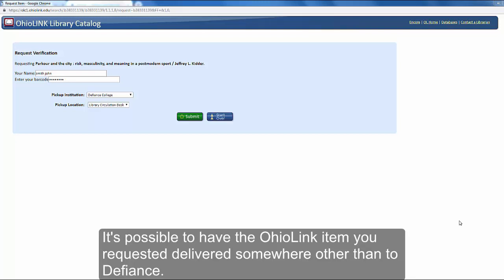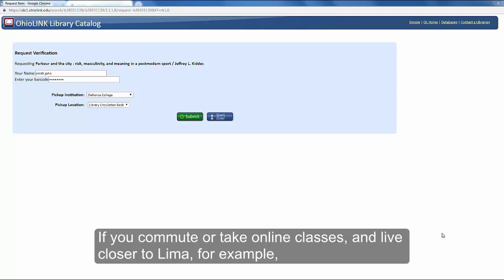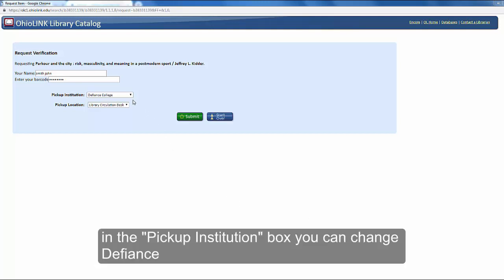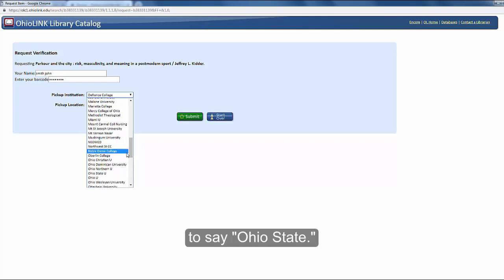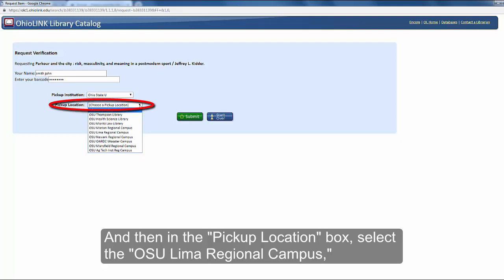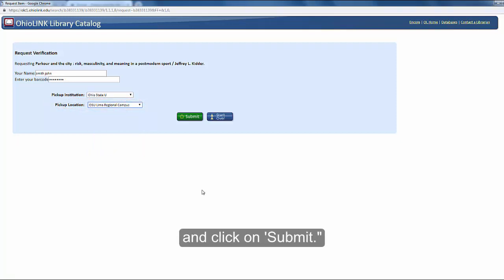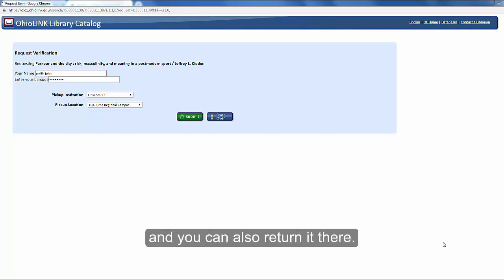It's possible to have the Ohiolink item you requested delivered somewhere other than to Defiance. If you commute or take online classes and live closer to Lima, for example, in the Pickup Institution box you could change Defiance to say Ohio State. And then in the Pickup Location box, select the OSU Lima Regional Campus and click on Submit. Then the item will be delivered to OSU Lima's library for you instead of Defiance, and you can also return it there.